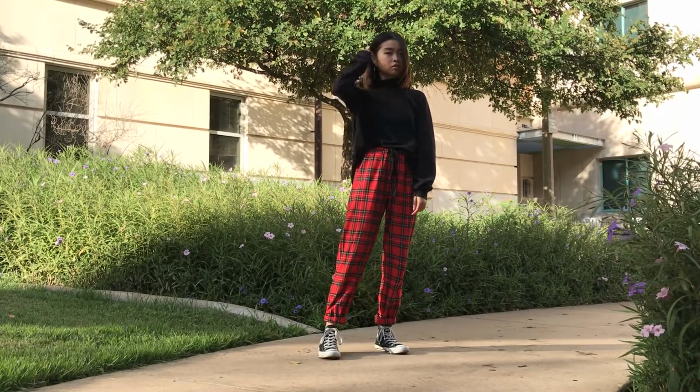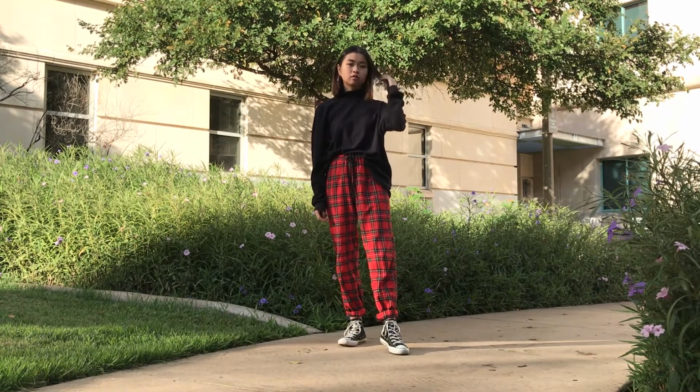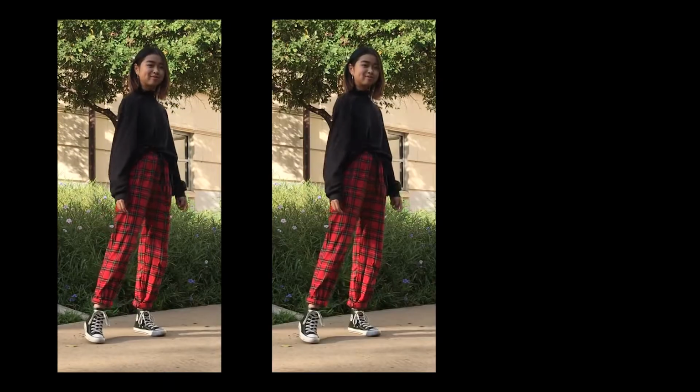For the first outfit, I have this black turtleneck with some red plaid pajama pants I thrifted, along with my trusty black high tops that are really just a classic.